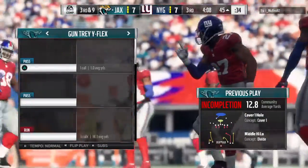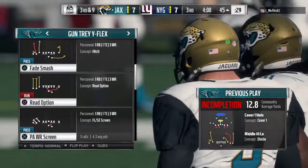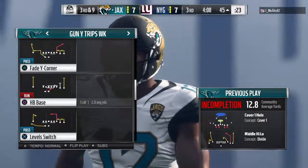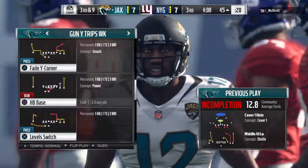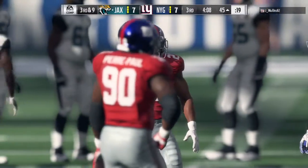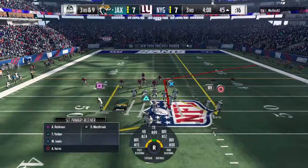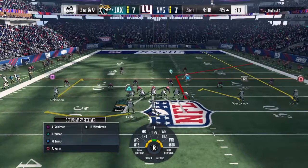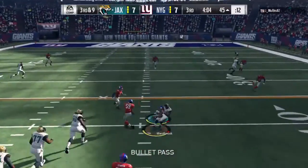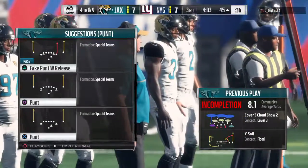Trying to get it there to D.D. Westbrook, and it'll bring up 3rd down. And the offense looking to pick up the 1st down after the 2nd down incompletion. Shotgun now for Bortles. And incomplete. The contact made the ball roam free and brings up 4th down.